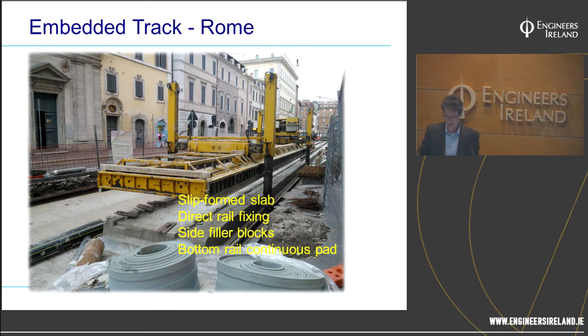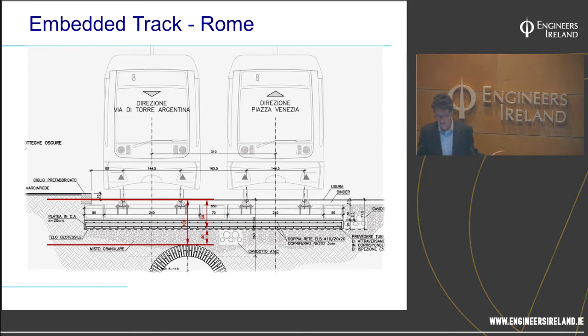This is a section in Rome city centre of an extension of a tramway there, and they also used quite an old-fashioned slip-form system. Again, we could call it a Happy Track of the previous age, and that's based on slip-forming several sections of the slab and then inserting the direct fixations. You can see the rolls down there are the bottom profiles for the rail to support the rail with the correct elasticity. And this is the design of that.